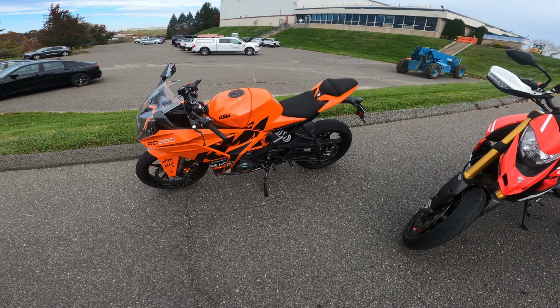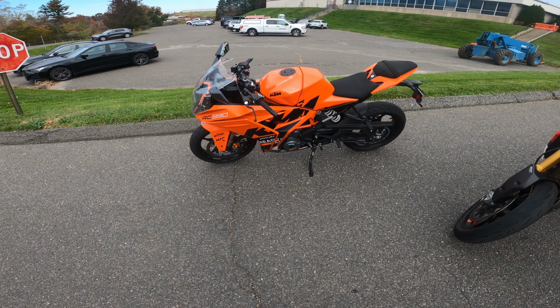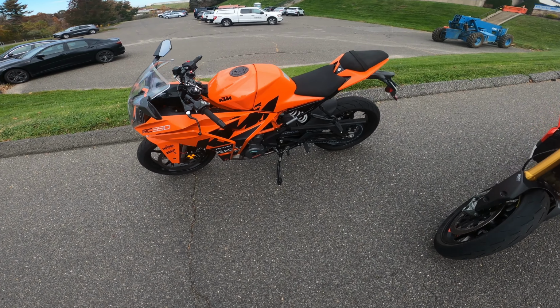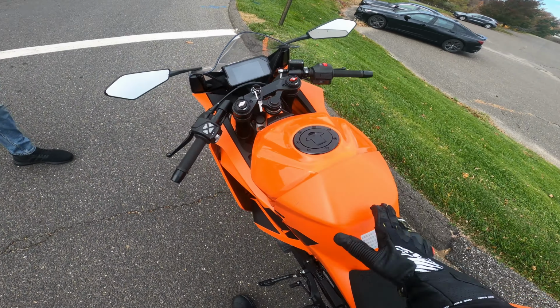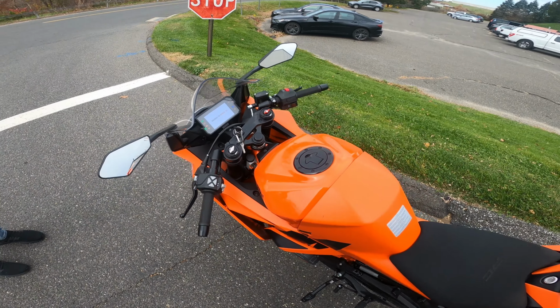2023, right? 23, yeah. 23 RC390. Yep. Love the orange. It's nice. Straight from the dealer. Straight from the dealer, fresh. A little dirty, but yeah. She's been getting used. All right, ready to race.